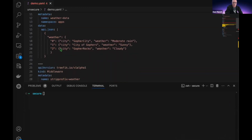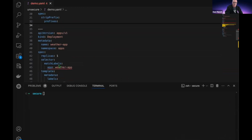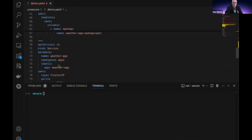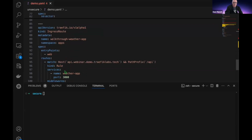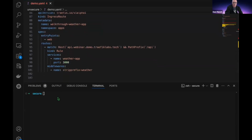So the first one here is just going to walk us through the different pieces of the configuration. We've got our config map, we've got the script prefix, basically just the deployment that's needed for a bare bones API to be deployed. We'll look through that. Here's the ingress route that gives us our path and how to expose that endpoint. And then we can just curl that.